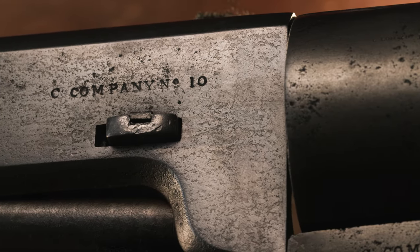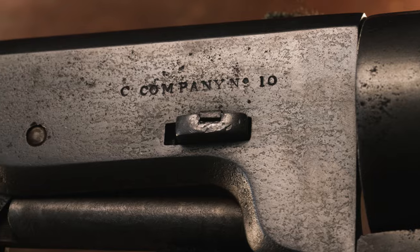Very, very few. You get the idea of why these are collecting royalty. Now, this is C Company 10, and we're going to go into why that's special. They sold them in companies. They issued them in pairs.